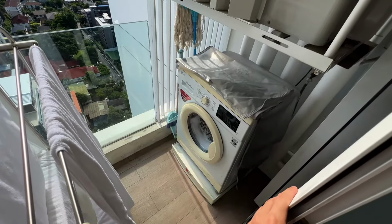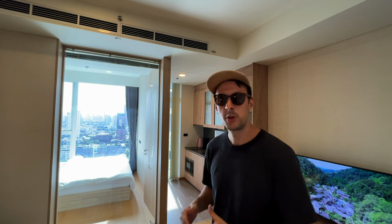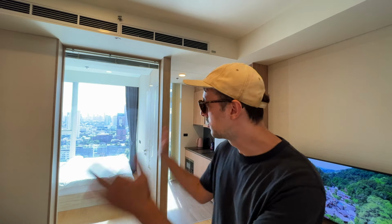Now, speaking of high ceilings, these units do have very high ceilings. It looks like they're about 3 meters in height. So it does make the place feel a lot more spacious than if they were maybe 2.5 meters or so. But overall, I'm pretty happy with the room. I do love the view. It's one of the reasons why I picked this condo. But it's not just the view. It's also the location and the amenities that I want to show you around.